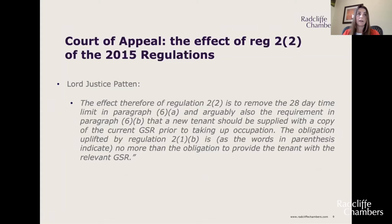So he said, the effect, therefore, of Regulation 2 is to remove the 28-day time limit in paragraph 6A and also the requirement in paragraph 6B that a new tenant should be supplied with a copy of the current gas safety record prior to taking up occupation. The obligation uplifted by Regulation 2(1)(b) is, as the words in parentheses indicate, no more than the obligation to provide the tenant with the relevant gas safety record. So I suppose that, for Lord Justice Patten, preempted his conclusion on the appeal on the timings.